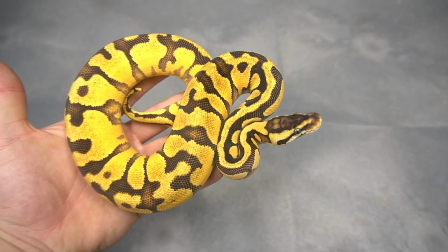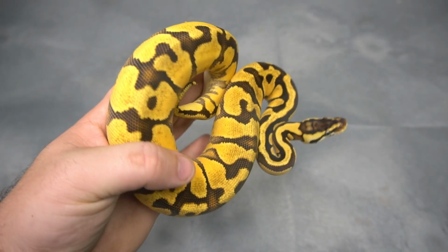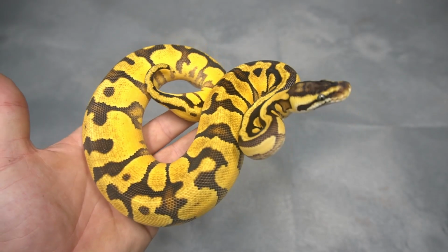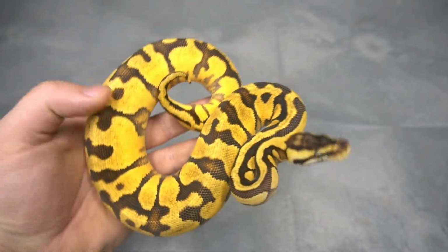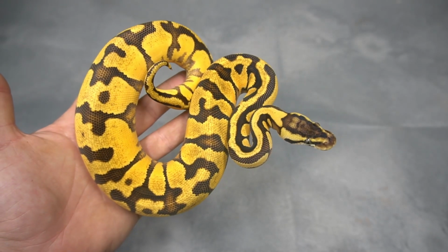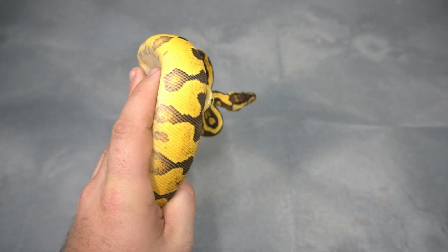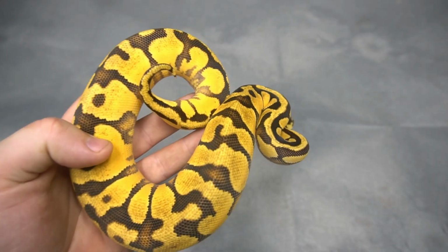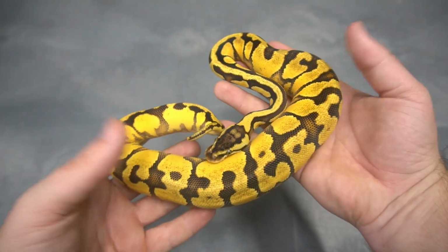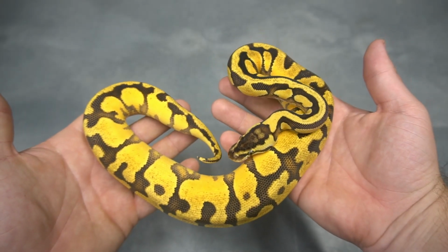And here's a super bright one. This is a pastel yellow belly Enchi, and this one is 100% het puzzle and 66% het clown. So I don't know if it'll prove. It's a female. Regardless, it's 100% het puzzle, so I'm not all that worried whether it proves or not. And the clown side of things, I think there's just still tons of stuff for me to do with the puzzle project. So that's a pastel yellow belly Enchi het puzzle.